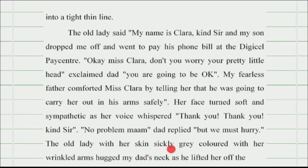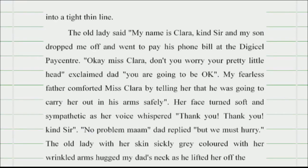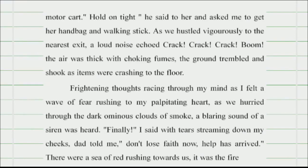The old lady with her skin sickly gray colored with her wrinkled arms, right? So you don't need to say with her wrinkled arms. So with her skin sickly gray colored and wrinkled arms, hugged my dad's neck as he lifted her off. Lifted her off. Just give me 1 second there. The motor cart. Hold on tight, he said to her and asked me to go get her handbag.